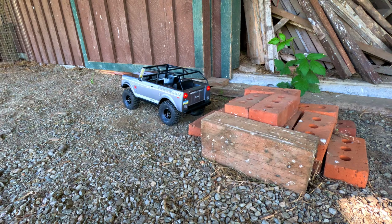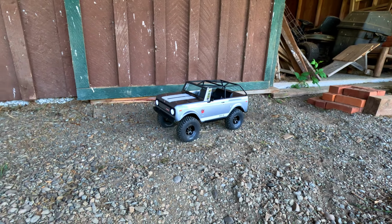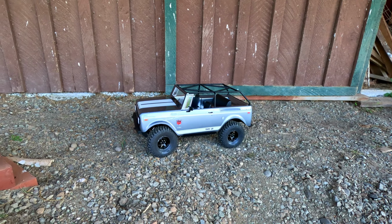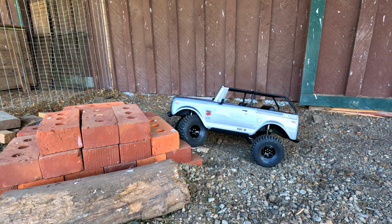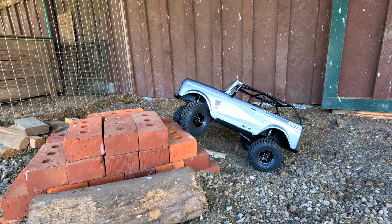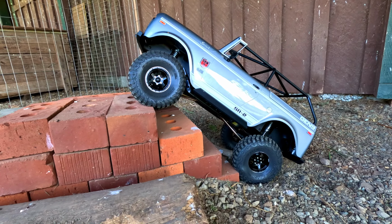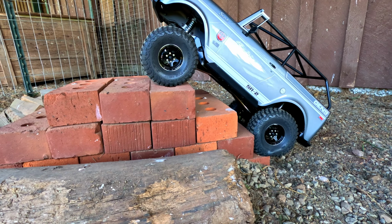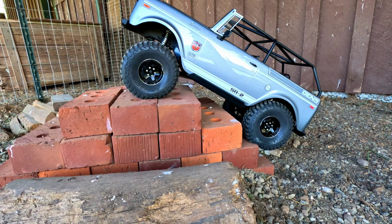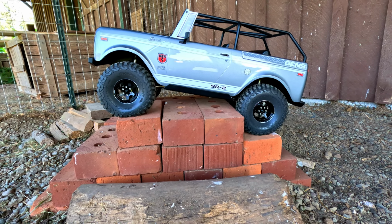That works for me. It also has a little bit of a problem going over this taller brick bridge thing I made here. It always slides in the rear. You have to gas it to get it over. But watch this, it's just gonna bite and go, I guarantee you. Look at them. Look at them tires. They go, yep, we got this.